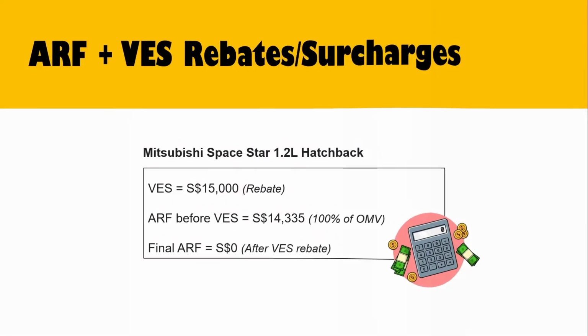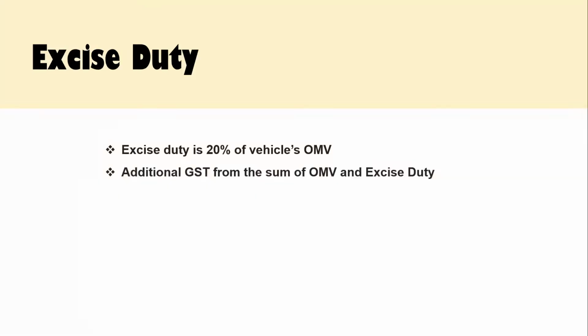Moving on, there is excise duty, which is another form of tax imposed by Singapore Customs. This tax is 20% of the vehicle's OMV. Furthermore, an additional 7% GST will be charged on the sum of the vehicle's OMV and excise duty. Please take note that the GST will be increased to 8% from 1st of January 2023 onwards.